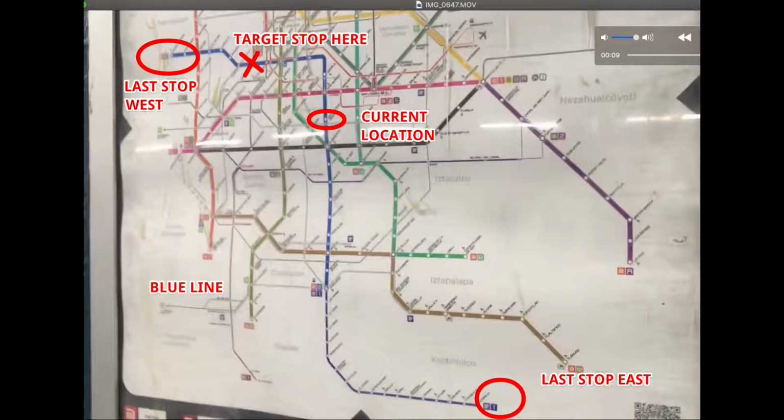From there, you'll want to look at the last stop of that train, and that is the direction of train that you want to catch depending on which stop you want to go on. So if you look to the south, then you want to look at the last stop after the south stop. If you're going to the north or east or west, look at the last stop there and compare that to the stop that you are, and that way you can figure out which direction you're going to be going.